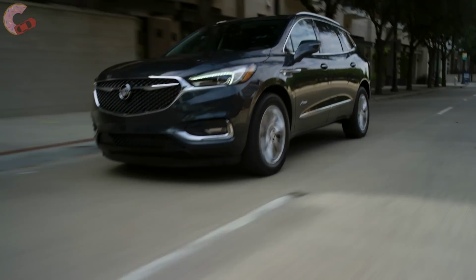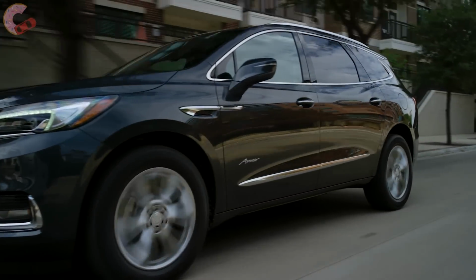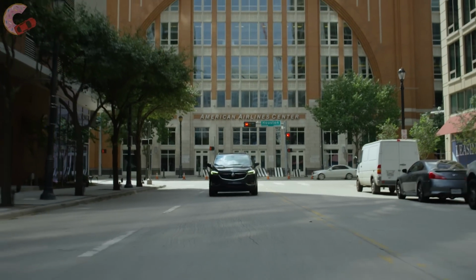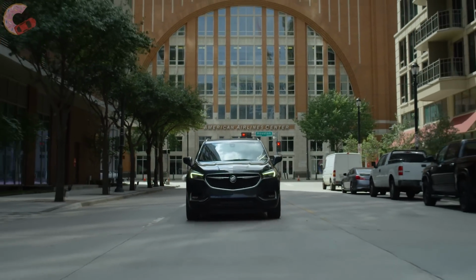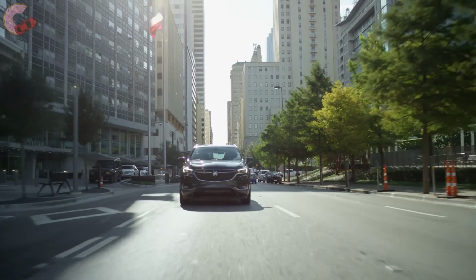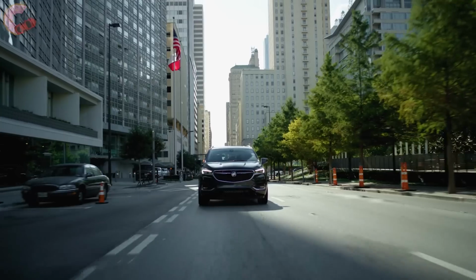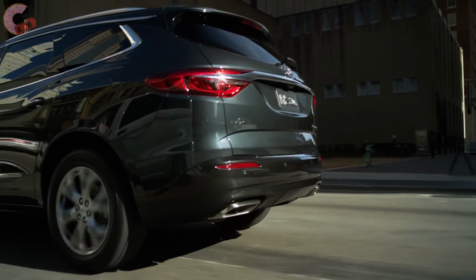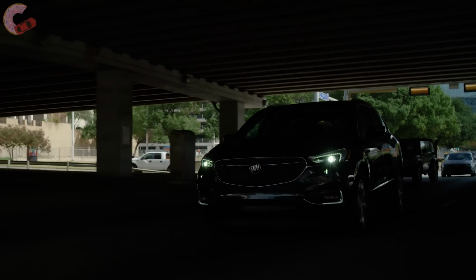Now, power can be put to the ground by one of three different drivetrains. The base trim is exclusively front-wheel drive, while the Essence can choose between front-wheel drive or traditional all-wheel drive. The Premium and Avenir also start with front-wheel drive, but they can option on the intelligent twin-clutch all-wheel drive system that is shared with Cadillac.